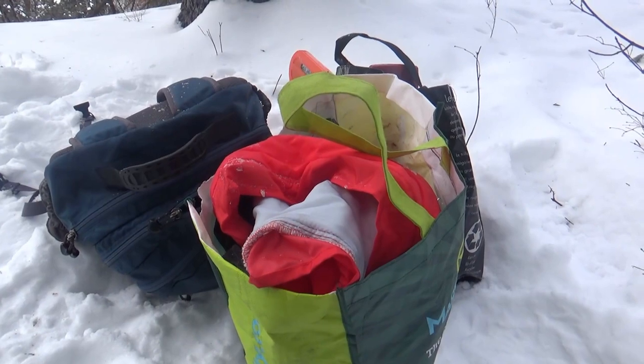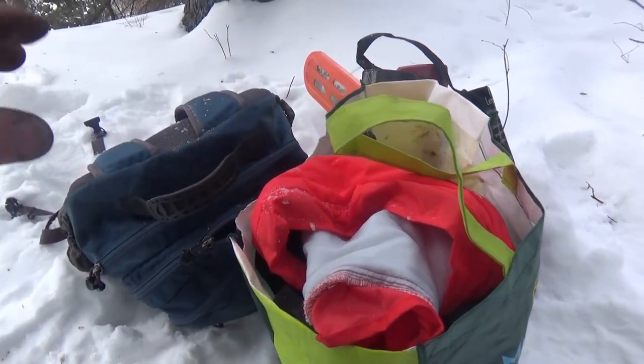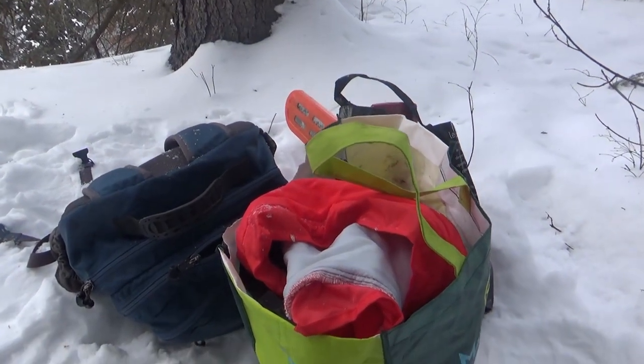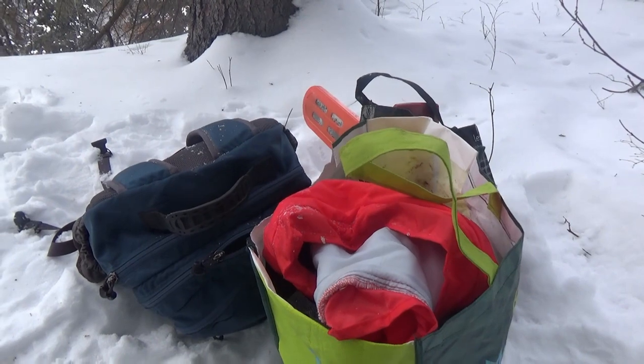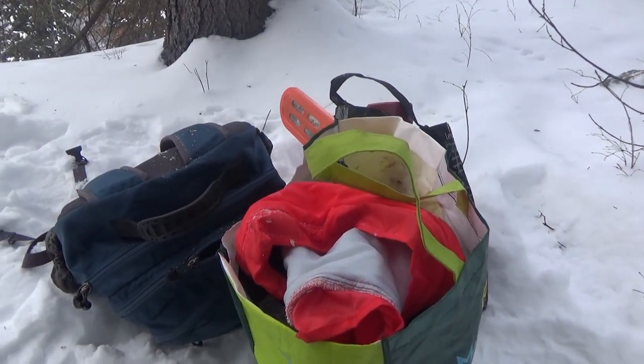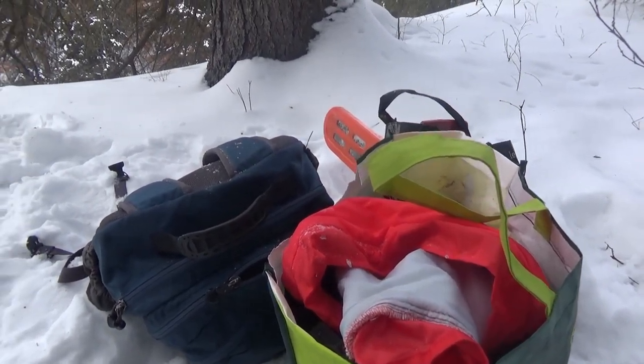I'm all packed up and almost ready to go. I brought up my chaps, chainsaw, backpack. It's quite a bit to carry. And I had a pretty good day at camp. I never quite got everything done I wanted to. But you're always fighting the weather, the terrain, the conditions. You never get everything done that you want to.